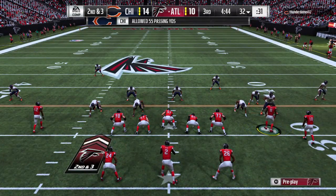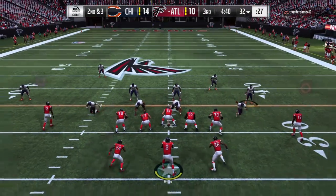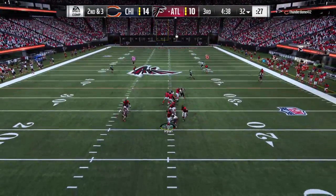But it's tough to be a defender in today's NFL because there's so many things to account for in today's passing game, including the back sneaking out of the backfield.